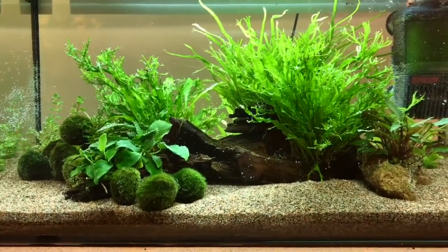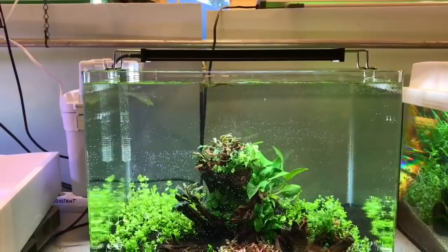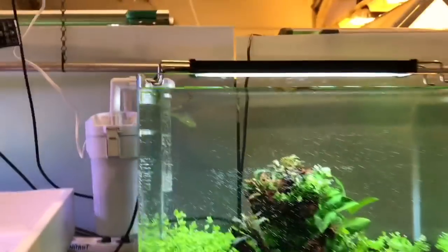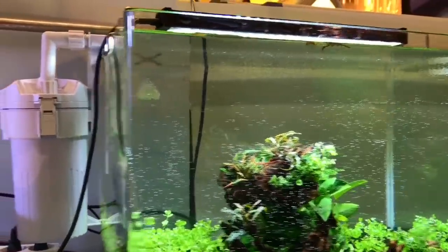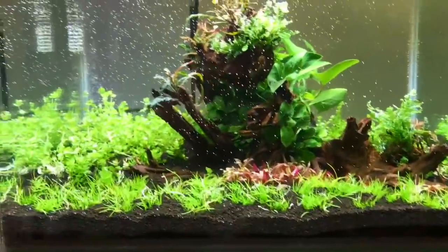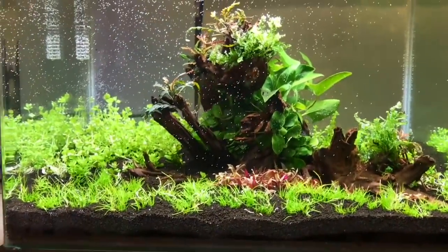But here we have the Danelay Escapers tank. This is the new size. This is 55 litres. Comes complete with the Tropica LED lighting and the external filter there attached to the side. And this is a kind of medium category aquascape. So all the plants are in the medium category.